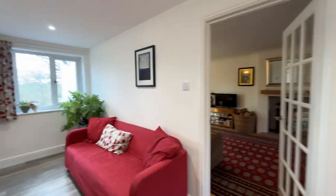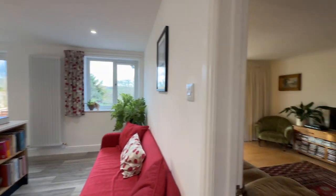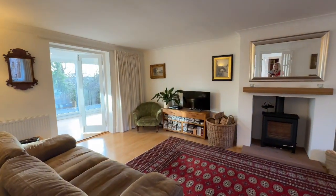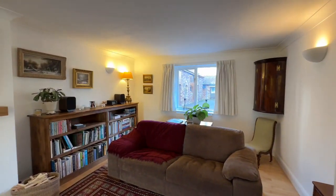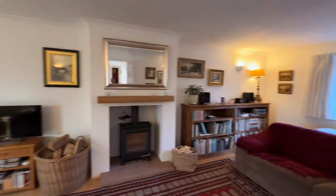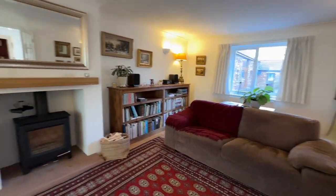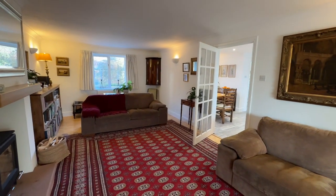Through the kitchen space, now just have another glimpse of that because it's beautiful, we have a formal lounge. So this is really cosy yet big. We've got a wood burning stove, windows looking out to the front, and French doors leading into another room which we'll look in a second. But a really great size lounge with this lovely wooden flooring and a really cosy yet large space.